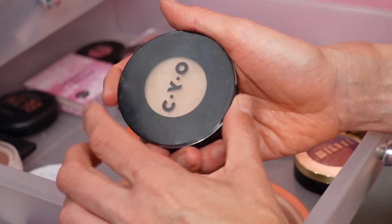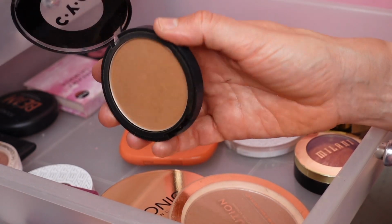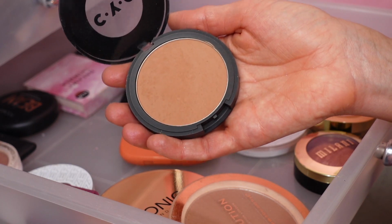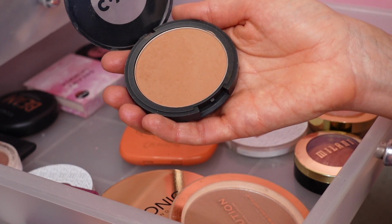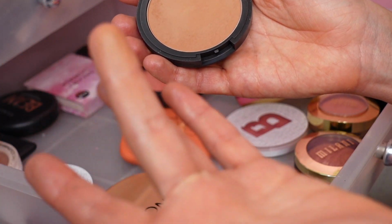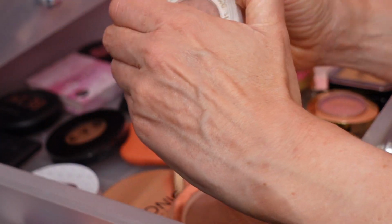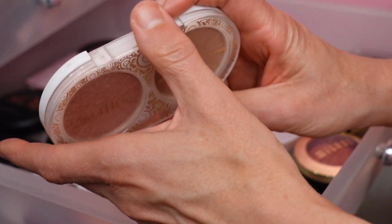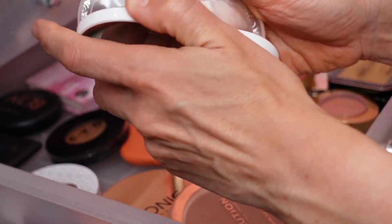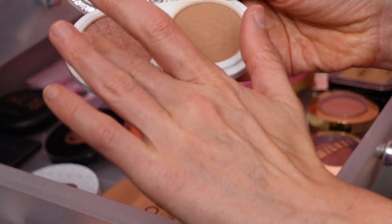So CYO, I got this in Dublin, so even if I didn't like it, I would keep it because it's just a keepsake. I think it was when I shopped with Teresa at Superdrug, I'm pretty sure. So this one is not going anywhere. It's a very warm bronzer. It's very nice actually. I like it. And this one, I might part with it because I didn't really use it. It's a Pacifica. I'm not sure if it's from Ipsy or BoxyCharm. It's like a duo. There is a blush, a glowy blush.